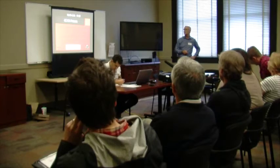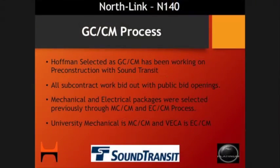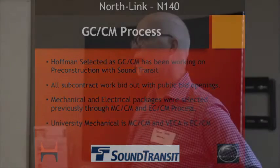Sound Transit does it right. They get you on board pretty early for a job that's going to start in 2017. All of the subcontract work, all what I would call the hammers in the field, must be bid out. So we have to put out packages with very specific scopes. We'll talk about that. We're asking prime subs to bid to us, and that reflects the scope that we've published.